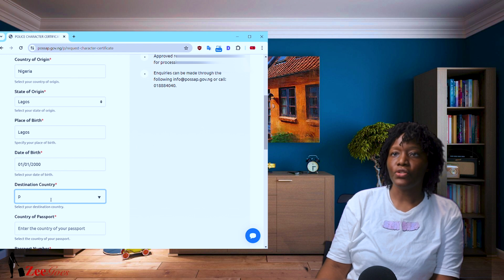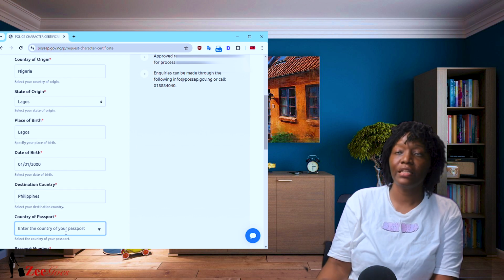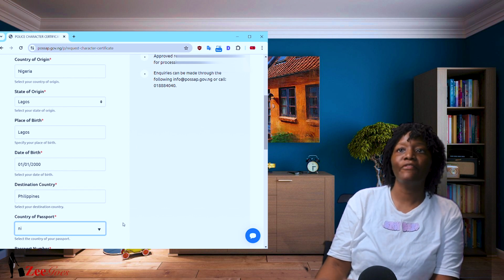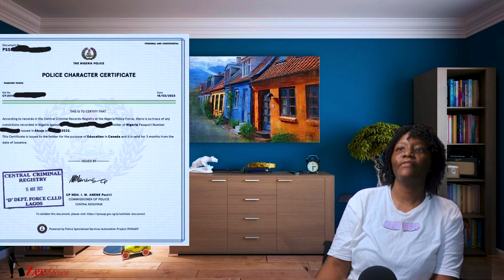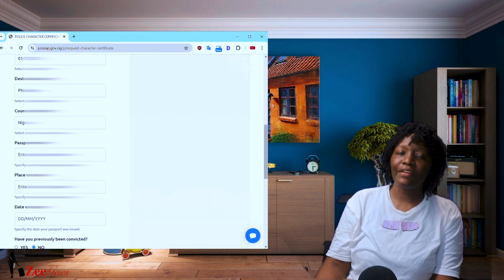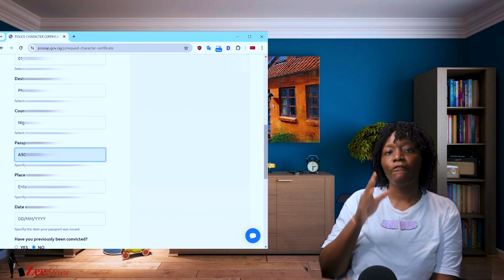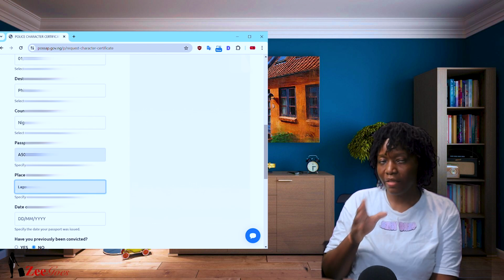Make sure you use a valid passport, and here's why. Because when they give you the document for the PCC, it will have your information and it will have your passport number along with the date it was issued. And in a case where to apply for visa requires to use a valid passport, and that means 6 months minimum from your travel date is the minimum required.